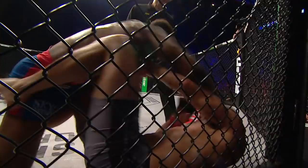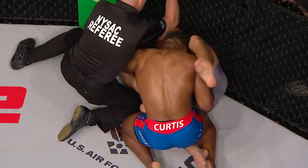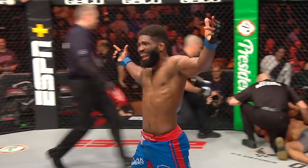Curtis lands two of the big shots. Look at stepping in here. Not a lot of defense going on. Fialio maybe has given us the end there. That's it. Eve Levine steps in, and the action man gets 4 points in the PFL welterweight division.